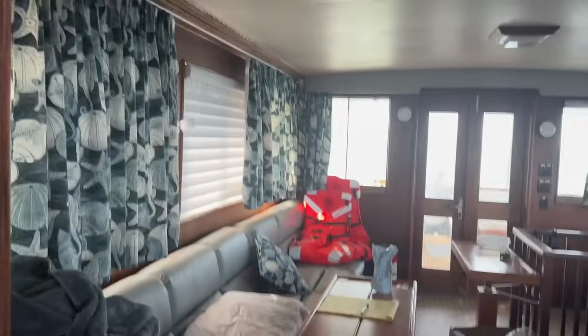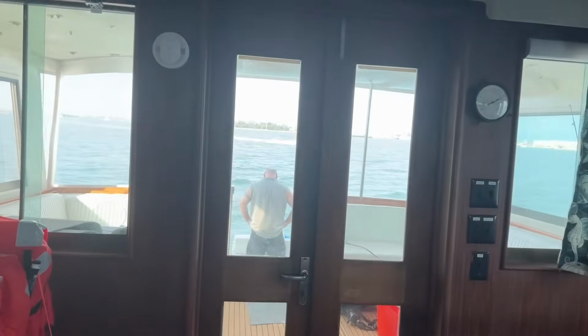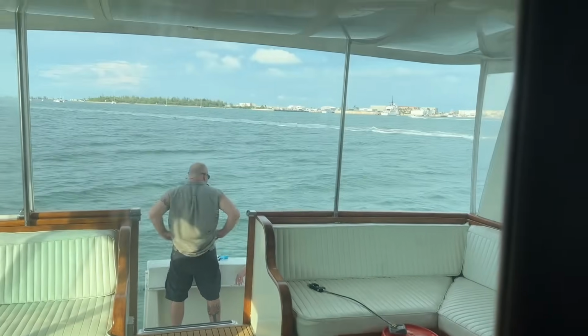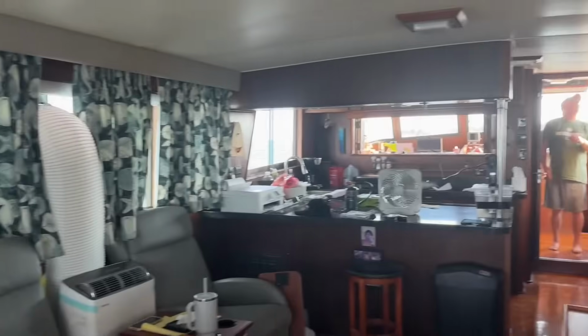And the boys are in the back there, getting that mask ready in case for some reason we hit some debris or something where we need to clean the props or check the intakes. We're going to use that little tank right there. So they're just making sure they like the mask and everything. But anyway, end of day 28.